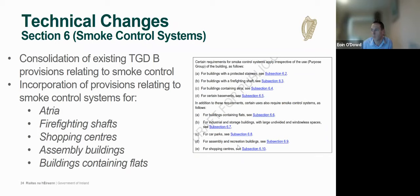So we move from the most common occurrence of smoke management, that is the buildings with a protected stairway. Following on from that, firefighting shafts. Some buildings may contain an atria, some buildings may contain a basement. Then the commensurate requirements in respect of buildings containing flats, industrial and storage buildings, car parks, etc. The provisions in the TGD are in keeping with current practice, but have been enhanced and updated having regard to the upper threshold heights of the technical guidance document. There is a provision in section 6.2 that ventilation of stairways where required is provided by means of AOVs. Again, there are provisions for existing buildings contained in section 7 that are considered as to existing buildings.